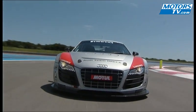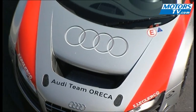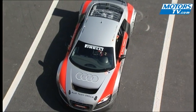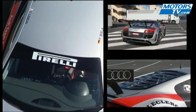While Audi builds the R8 LMS, the car is then entrusted to teams competing in the various championships across Europe. In France, the experienced Oreca outfit has been given this responsibility thanks to its long and close ties with the German car maker and, of course, savoir-faire in car development.